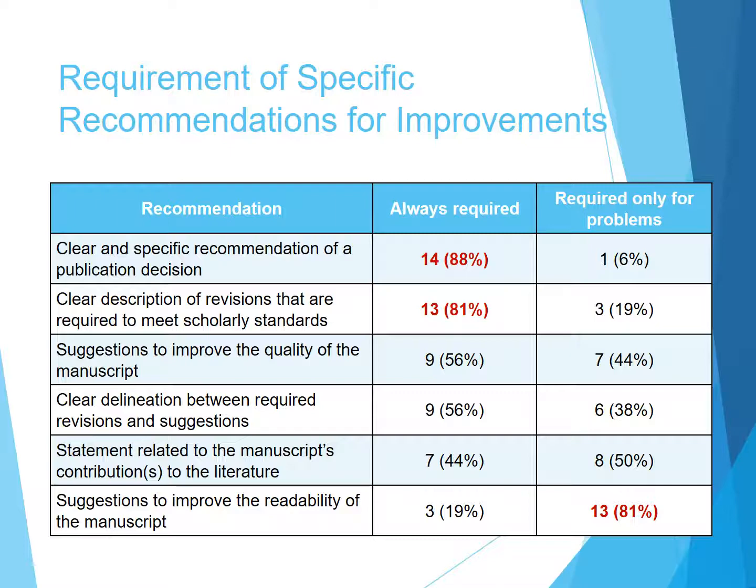So be very clear and specific: should this manuscript be accepted, rejected, accepted with significant revisions, accepted with minor revisions? What do you feel needs to be done? Being very clear about that is essential for the author to know what they need to do, but also for the editor to know what needs to happen.